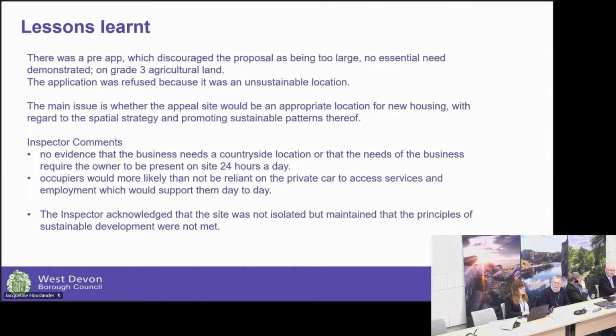One of the interesting things is policy TTV 26 requires development in the countryside to justify itself either from an agricultural, a forestry, or an essential occupational need. And in this case, the applicant had a joinery business on the site, and argued that it was essential that they lived on site, and the inspector concluded that there was no evidence that the needs of the business required a countryside location in the first place, or indeed that it required the owner to be present 24 hours a day.